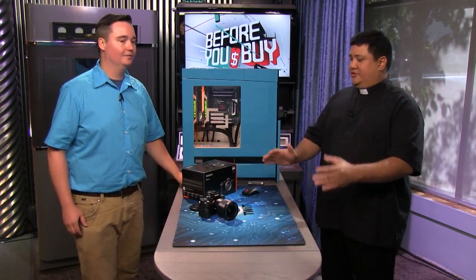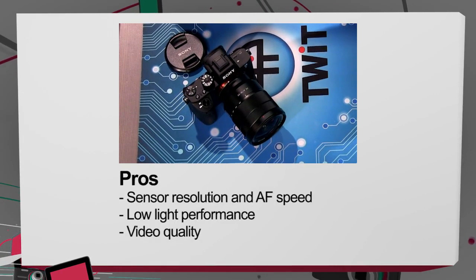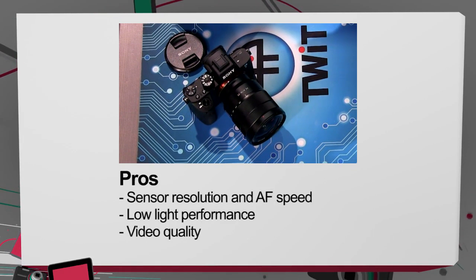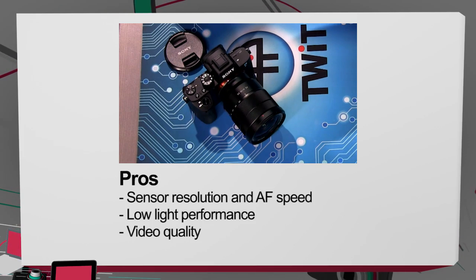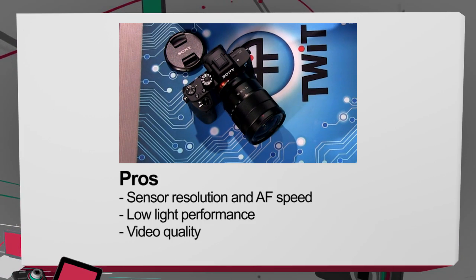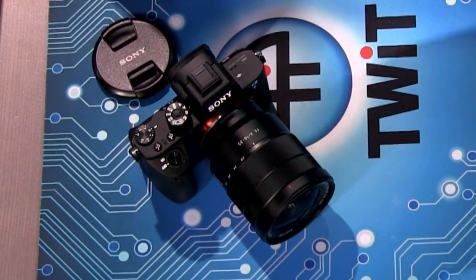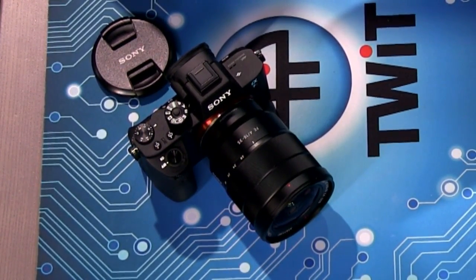Give me the pros and the cons. All right. So the pros are that the sensor resolution and autofocus speed for a mirrorless are just absolutely impressive. The low light performance is also incredible. It's almost as good as the A7S, only about a stop off, but it has way more megapixels and way more detail. And then the video quality is just phenomenal. It's really impressive. It's got a bunch of different modes and color styles, all sorts of stuff that you can work with. A couple of cons though.